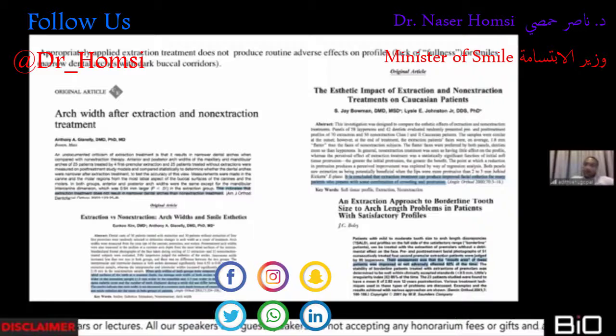And finally, there's another very important and very, very interesting paper by Dr. Kim, Extraction versus Non-Extraction, Arch Widths and Smile Aesthetics. He concluded that when the arch width of both the groups, that is extraction and non-extraction, were measured from the most labial surface of the teeth, the average arch width of both the arches was significantly wider. I mean, he said that the arch width was wider in the extraction sample. It was about 1.8 millimeters wider than the mandible.